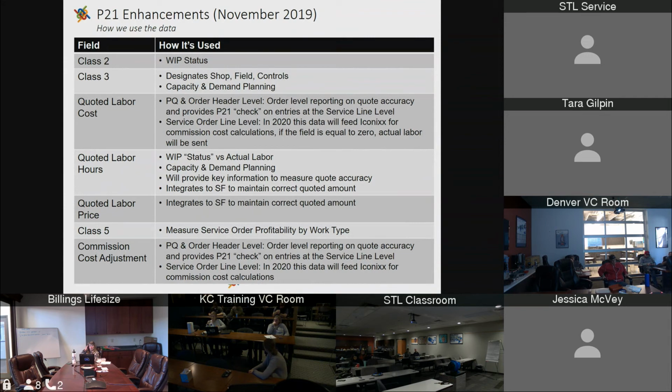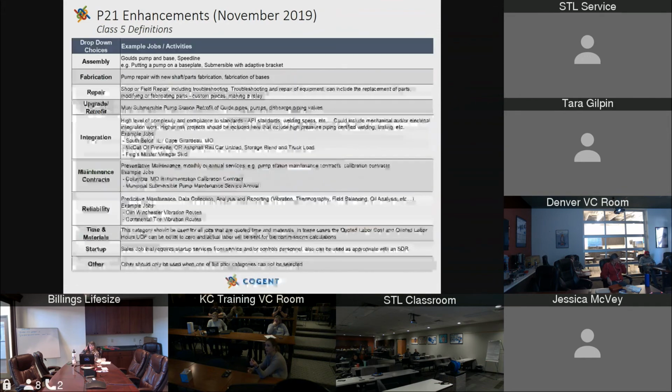The quoted labor amount, is that adjustable on an actual service order, or is it once you convert it, that's what it is? No, you can adjust it. The key is once it's invoiced, it can't be adjusted. But at the order stage, before it's invoiced, you could. And so the last slide, I think, is just the class 5 categories.